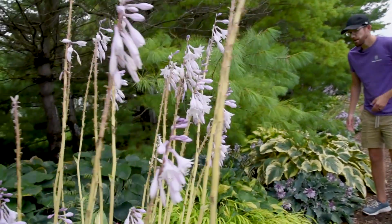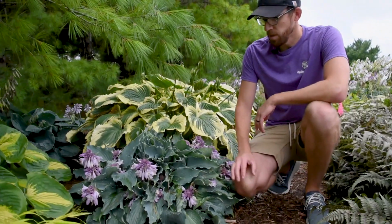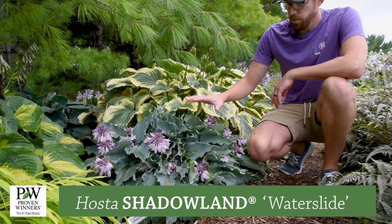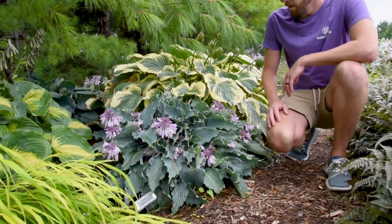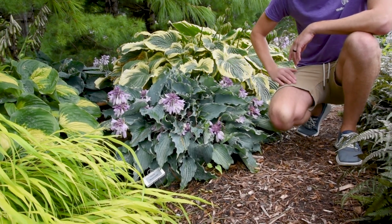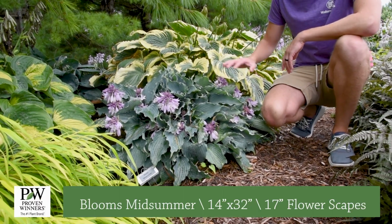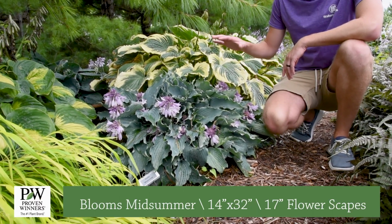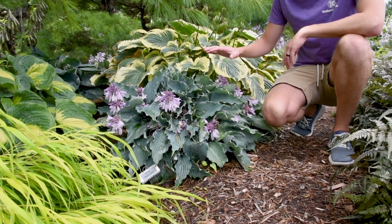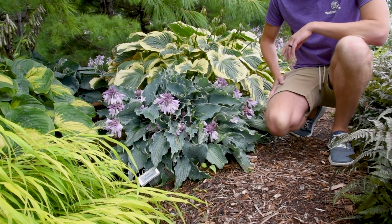Now if that's too big, then I might recommend one of our smaller hostas. So this is Waterslide. This has been around for a while. Incredible, beautiful, dense habit of blue leaves. And then it's got all of these nice clusters of purple flowers that just sit right on the top of the foliage. So they're never going to overwhelm the plant. You're not going to have to trim the flower stalks off this because they'll barely ever be out of the foliage. So that is Hosta Waterslide.